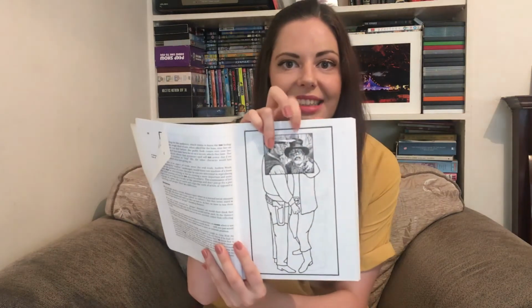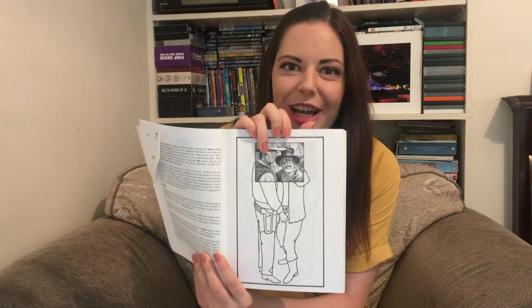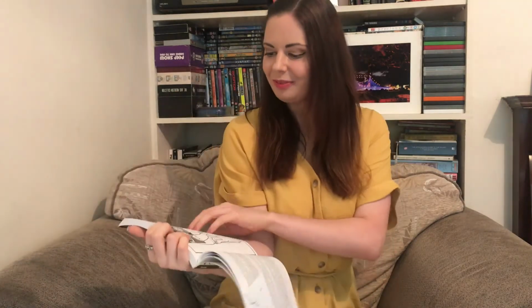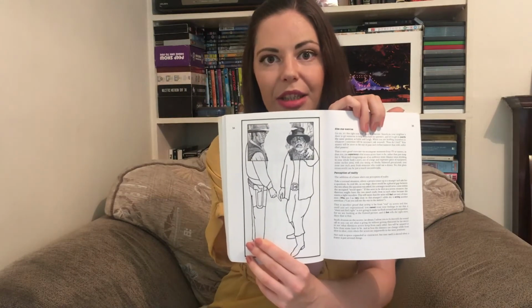On screen, this is done a bit differently. Actors often have to stand much closer together than would feel natural for both actors to physically fit in the shot. There's a very good example of this in the book Secrets of Screen Acting. For example, this is how the two actors stand to get the shot, which when you see the full frame seems very unnatural. This would be how you would imagine that they're standing, but it wouldn't work on film.